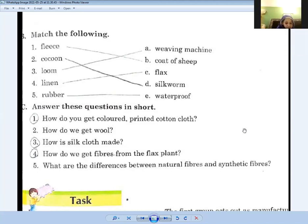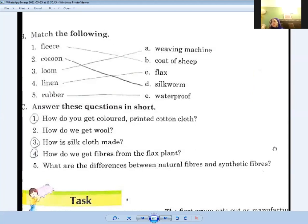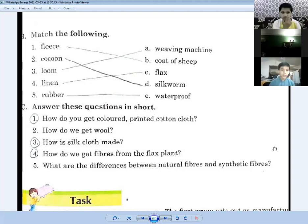Azan, have you done? Please raise your hand. Who has done this matching? Tuba, have you done? Yes, well done. Samaha, have you done? Okay. Riyadh, have you done? Yes. Okay.